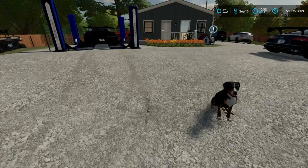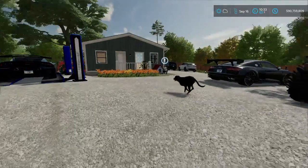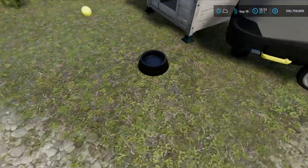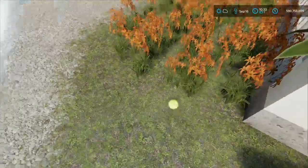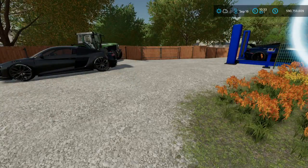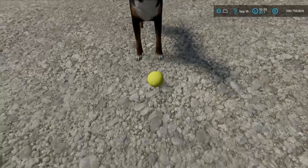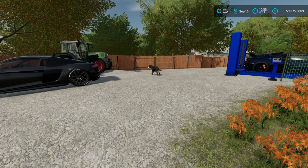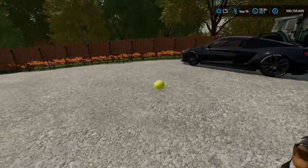Oh. There he goes. You want some Hungries? Do you want some Hungries? Is that what you want? No, he doesn't want Hungries. Do you want the ball? Get it. He wants the ball. Hey, do not get out of my car. Oh, good boy. Yes! Get it! There he goes. Oh, good boy, Bear. Yes, bring it back. Is my car literally a ramp to you? Get it!